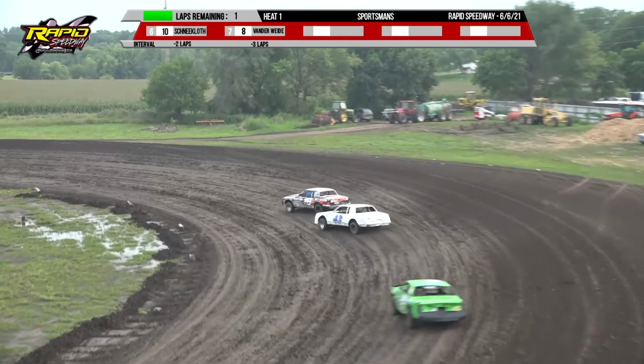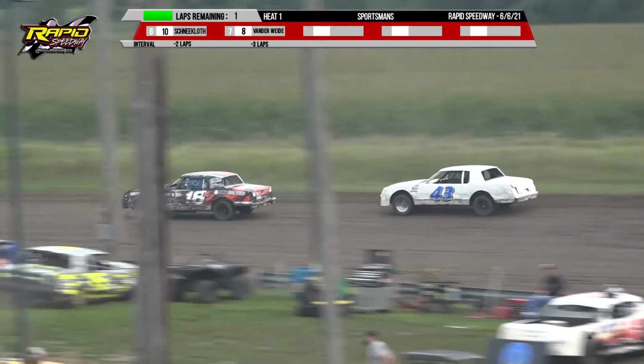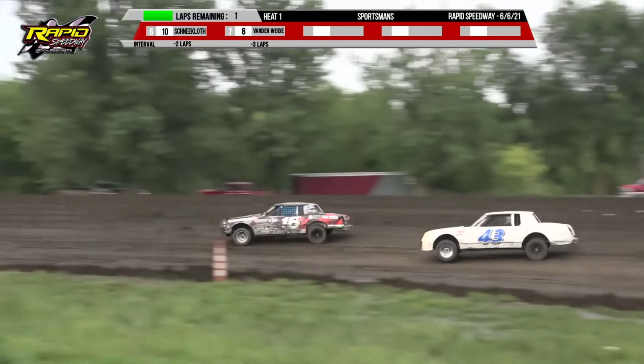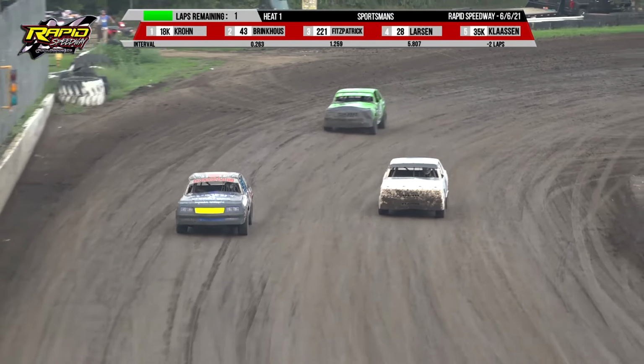Landon Crone, Doug Brinkhouse, Logan Fitzpatrick, Terry Larson. Blake Schneekloff off the race surface into the work area, just getting out of harm's way as the checkered flag will come by this time around. Who's it going to be? Heat race number 3 for the Hobby Stocks to Landon Crone.